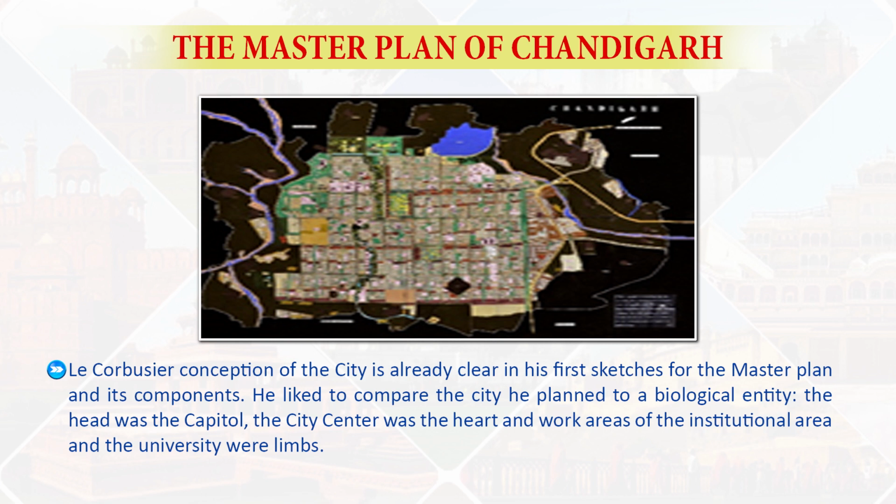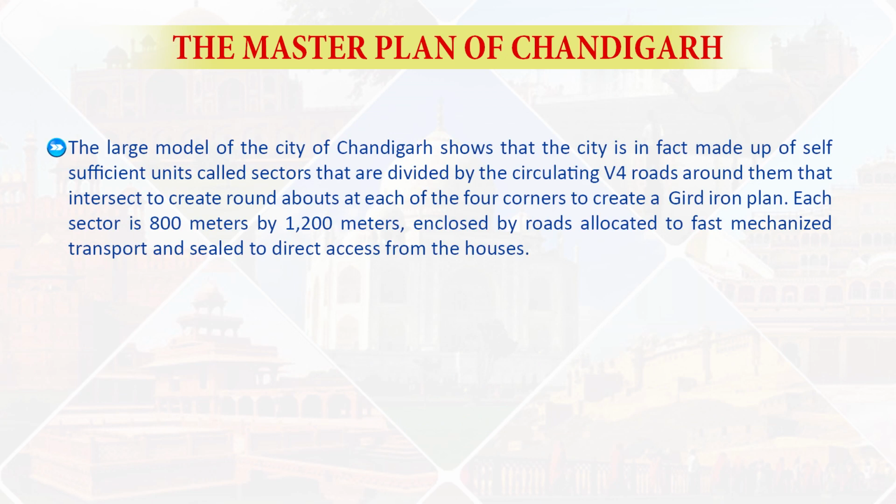the university were limbs. The large model of the city of Chandigarh shows the city is in fact made up of self-sufficient units called sectors, which are divided by the circulating V4 roads around them that intersect to create roundabouts at each of the four corners, creating a gridiron plan.